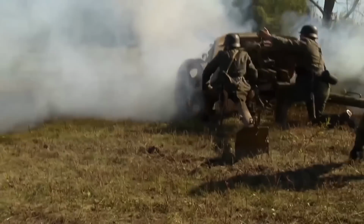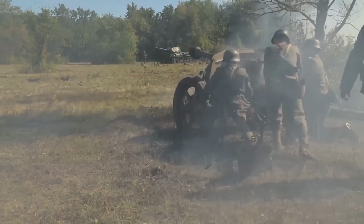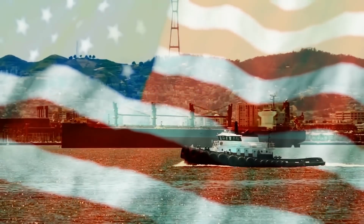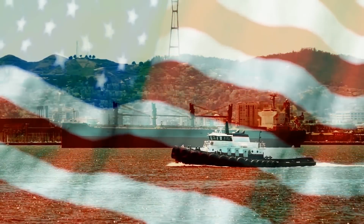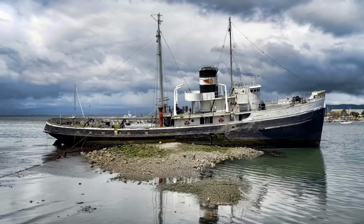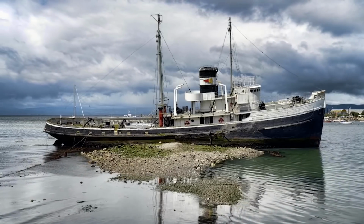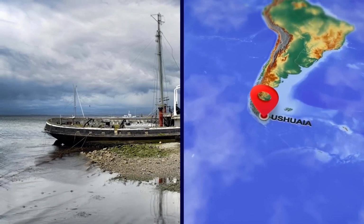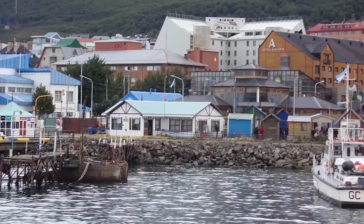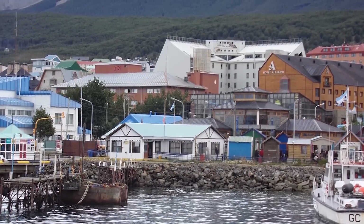The St. Christopher was reportedly used in the 1944 Allied invasion of Normandy, famously known as D-Day. After the war ended, the tugboat was returned to the US Navy. Then it was sold to a private buyer for commercial use. The boat ran aground during the 1950s and sustained rudder damage and engine problems, and was grounded in the Beagle Channel at Ushuaia, Argentina. Nicknamed the End of the World, Ushuaia is famous for being the world's southernmost city.